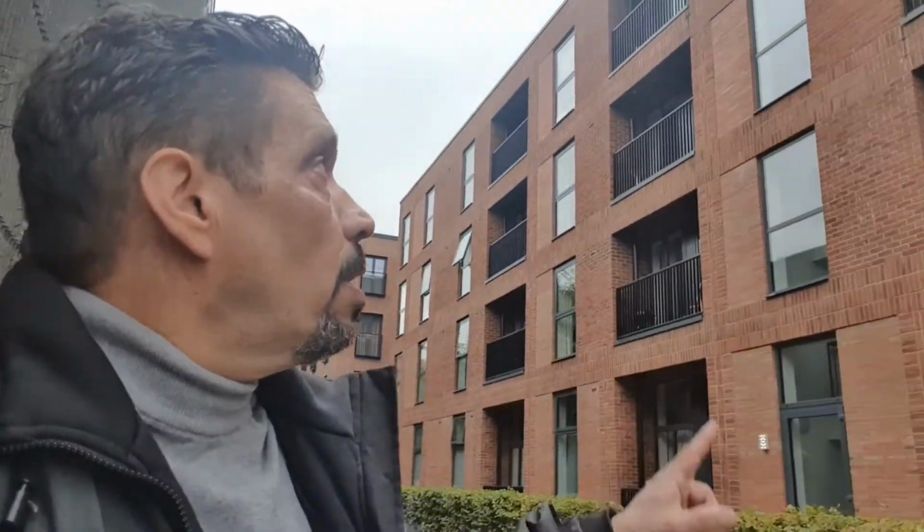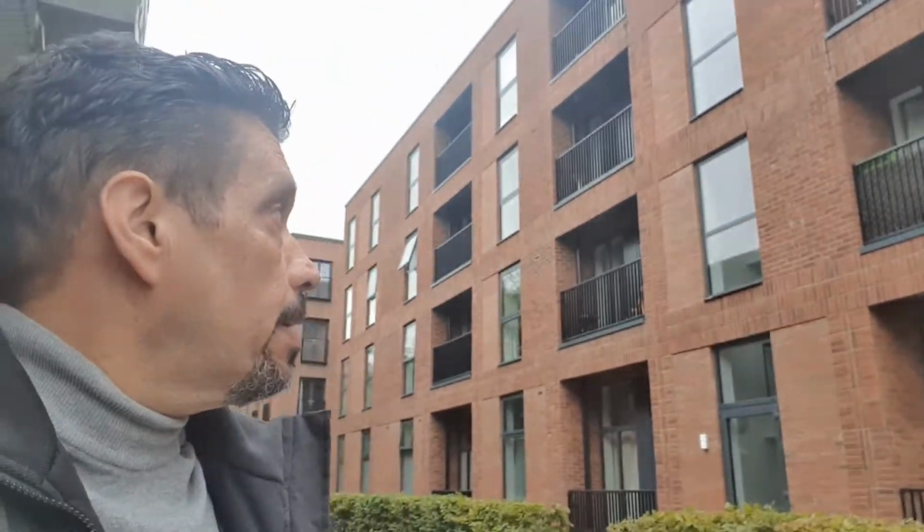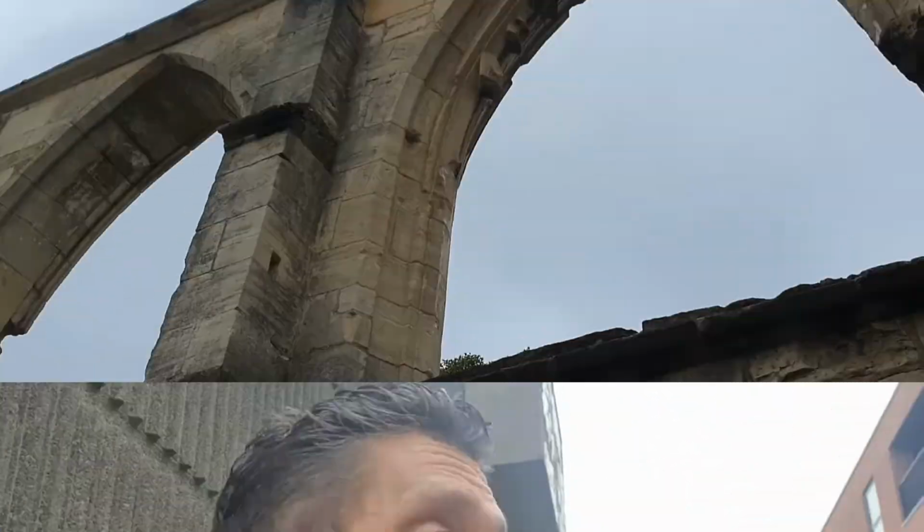So, Eastgate Market Hall. Wasn't that very nice? And some nice apartments as well, overlooking the market. Now, this is an ideal, bit like for me where I'm actually living at the moment. I have a market close by.